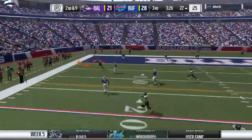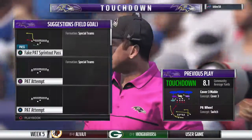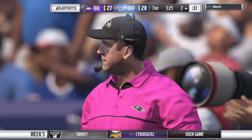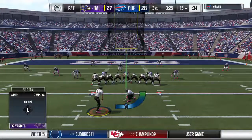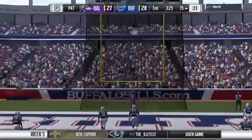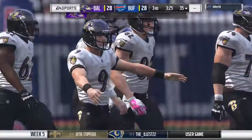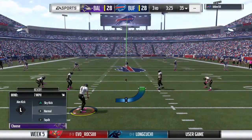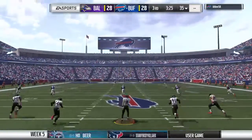On the move to his left. And he is into the end zone for a Baltimore touchdown. Duke Johnson, his first touchdown on the year. And the Ravens are an extra point away from tying the football game. He's got it. This thing's turning a bit wild here. We're tied at 28. So a tie ball game here as the kick's away.